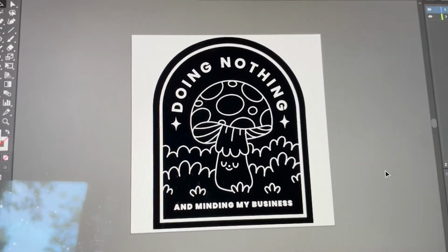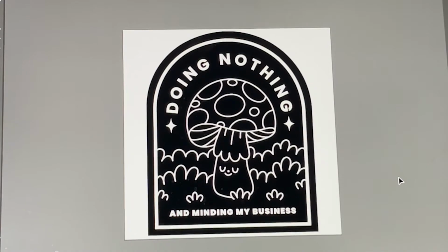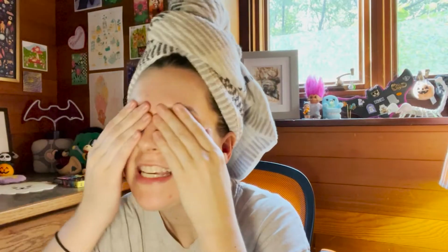Okay, hoping that this design, obviously the background won't be black, it'll be a window cling like that. Hope it works out, hope it looks cute. Shop updates are hard and I always feel like I have so much time and then I leave everything until the last moment. And then I don't have enough time, turns out.